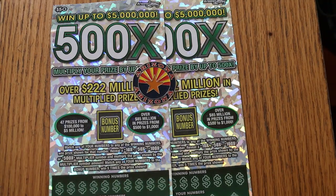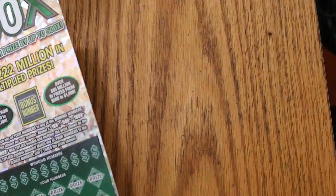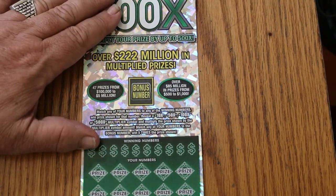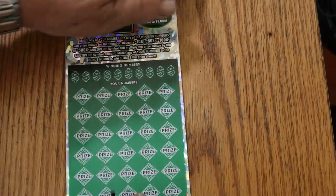I've got tickets 001 right down to the end at 000 black box, and the book number is 162150, and the odds are 1 in 2.51. That said, we're going to start with 001 and work our way to the final ticket. We'll start with the bonus number using M&M's coin. And let's see what happens. Bonus number is going to be 51.